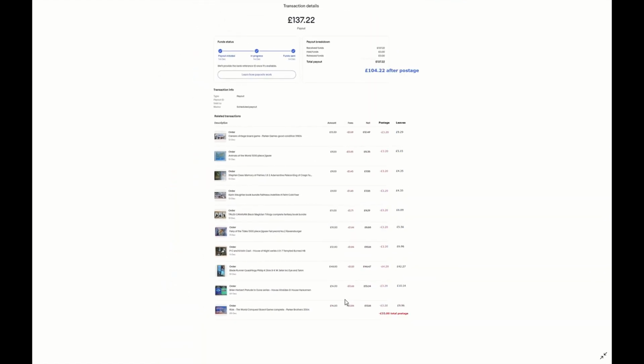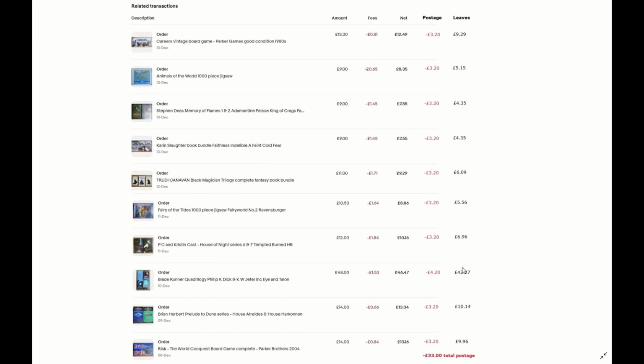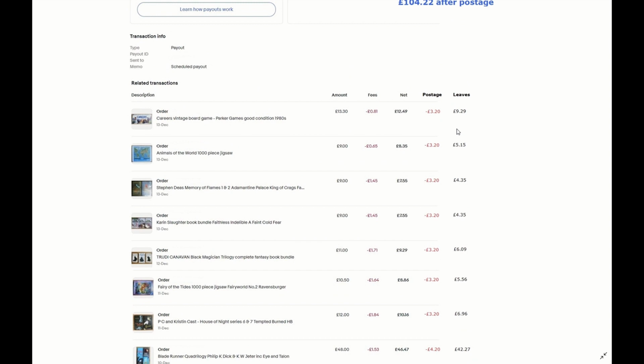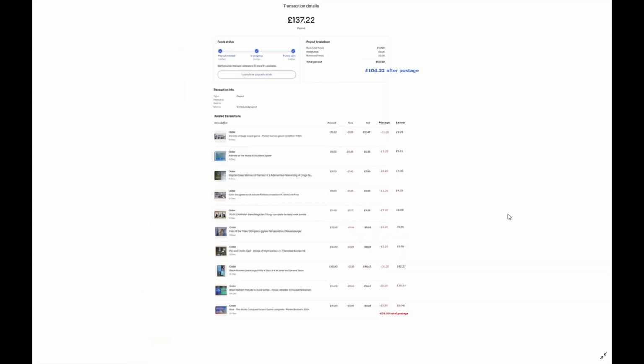After postage, I'm left with £104.22. Everything's gone as a small parcel. The only one that is more than £3.20 is the Blade Runner quadrilogy. I paid £4.20 for signed for delivery because of the amount that it sold for. I did expect to pay £5.20, £5.30 for the Careers vintage board game because I thought that was a medium parcel. The man at the post office said it was a small parcel and only charged me £3.20, which is okay by me as long as it gets there safely.